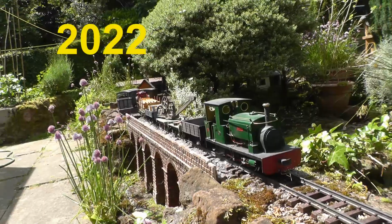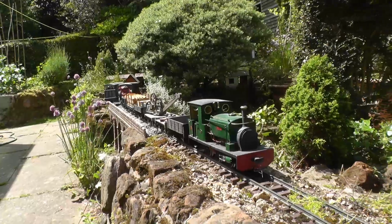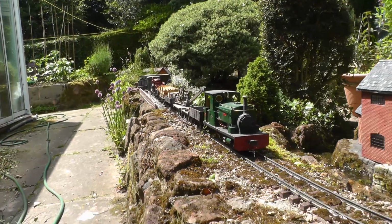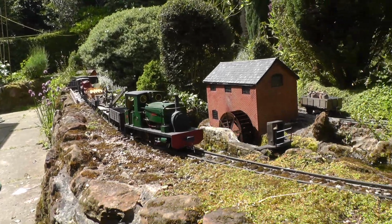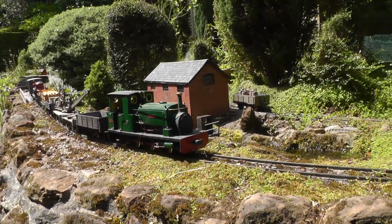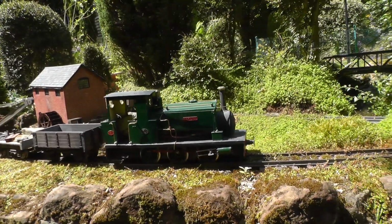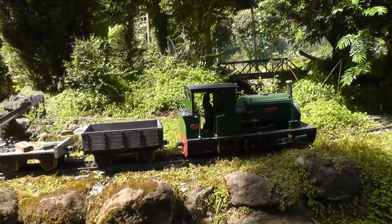We have now reached 2022. As was foretold in part 5 of the line's history, there have been some interesting new developments on the railway, in addition to the expected maintenance jobs and various minor and full-scale running sessions. So, with no further ado, let's take a look at what I and the railway have been up to this year.